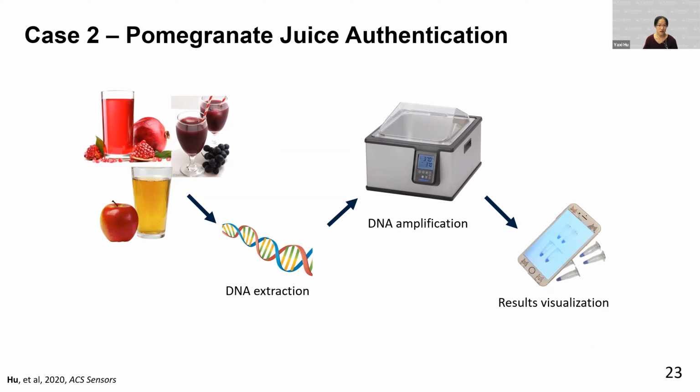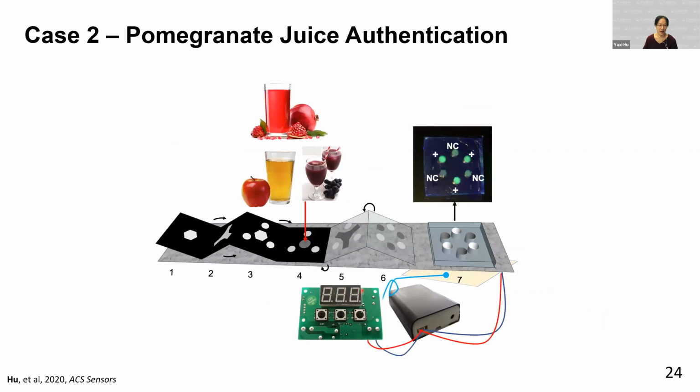At the lab scale, you would do several steps. The first step is to extract the DNA from the juice. Then we need to do a DNA amplification. In this case, instead of using PCR, which requires thermal cycling to initiate the reaction, isothermal amplification just needs a constant temperature to allow the reaction to happen. And then we also need a result visualization step. So the next step for my experiment is to integrate all these three steps onto one single device.